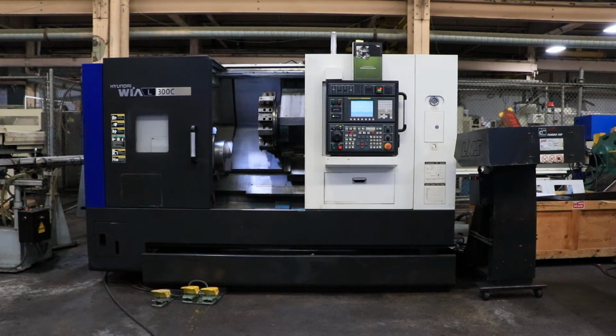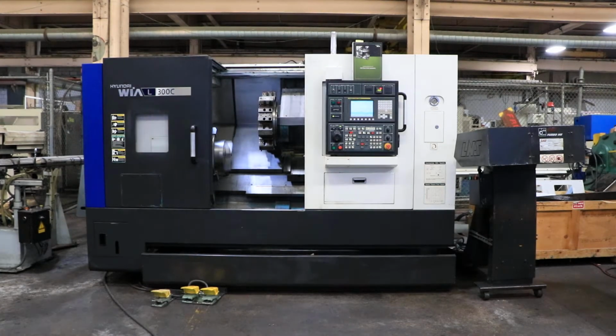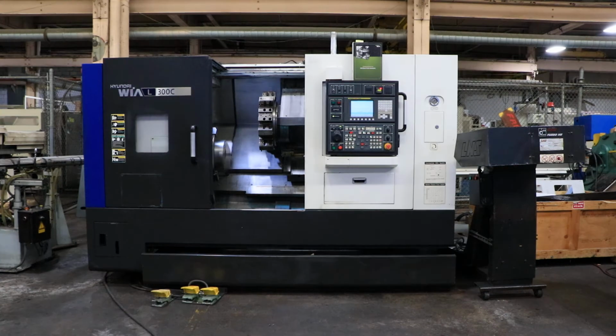Today we have a 2012 Hyundai-Wia L300C. The machine has a Fanuc I-Series control. It's got a tool setter, a 12-inch chuck, 12-station turret, a tailstock, and an LNS turbo chip conveyor.